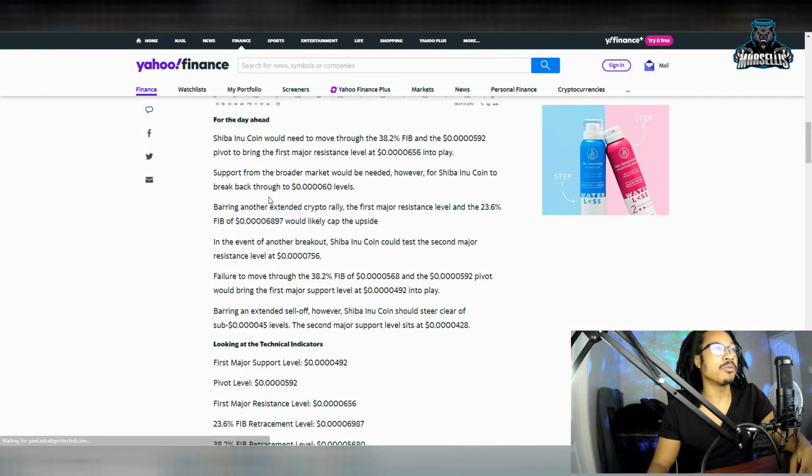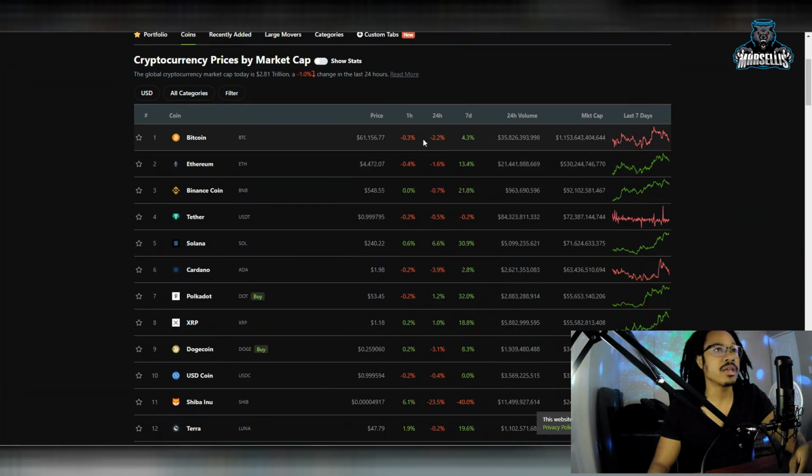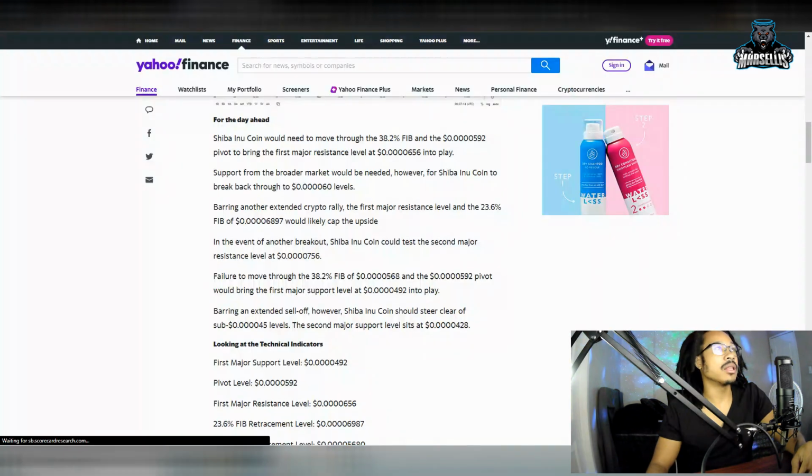So anyways, support for the broader market would be needed. So the whole crypto market would have to continue to rise. As you can see here, everything is pretty much down in the last 24 hours for crypto, except Solana and some little bit other stuff. But yeah, crypto has been down lately. So that's pretty much what we're seeing there. And let's go back over here.